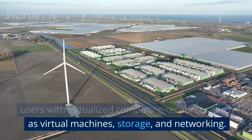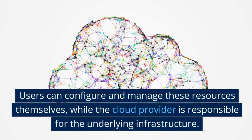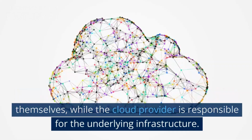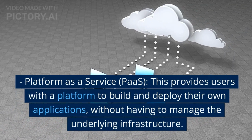Platform as a service, PaaS. This provides users with a platform to build and deploy their own applications, without having to manage the underlying infrastructure. The cloud provider manages the underlying infrastructure, while users can focus on developing their applications.